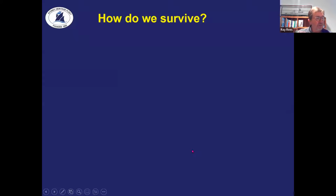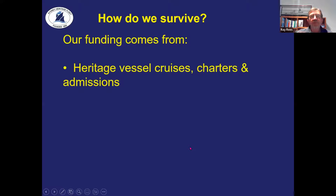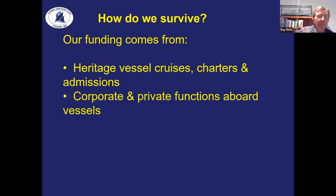How do we survive? Well, we only just survive. Our funding comes not from the government, although we get the occasional few dollars from the government, but from heritage vessel cruises, charters, and admissions to our vessels around in Darling Harbour. Also corporate and private functions aboard our vessels. We use James Craig quite a bit when we can for things like that.